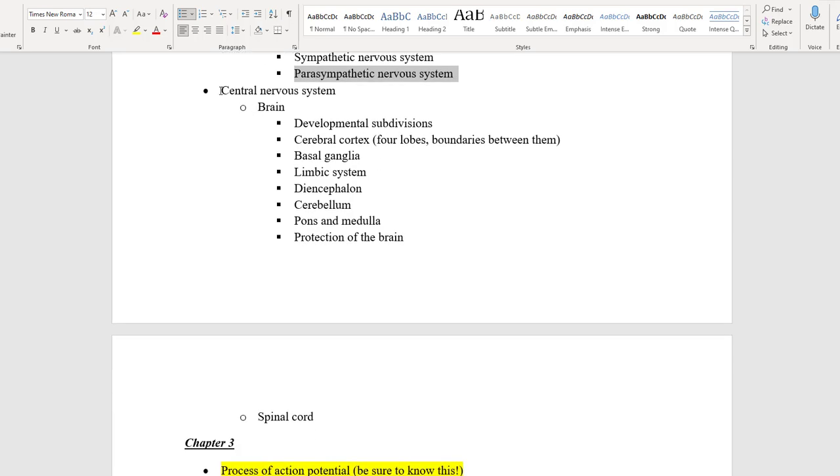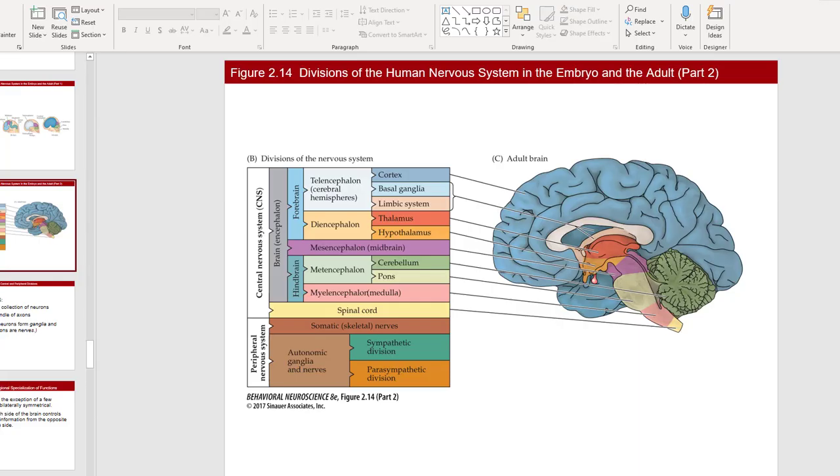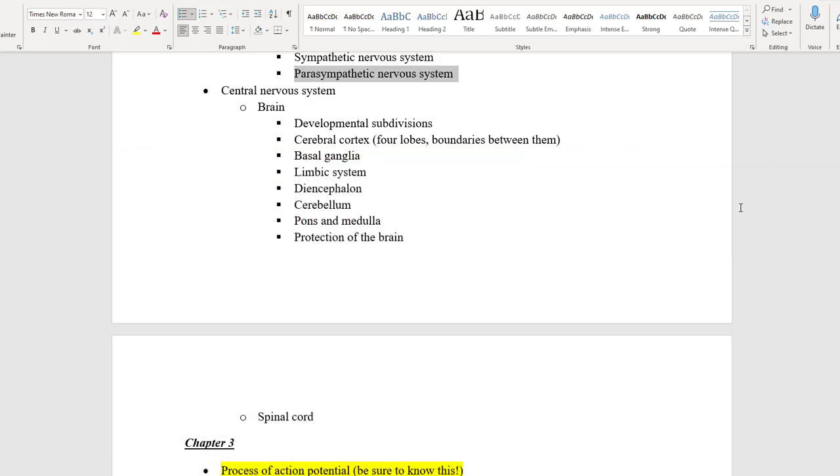Okay, the central nervous system consists of the brain and spinal cord. When we're breaking down the brain, this is where I really feel like this figure in your slides can be really helpful for you. We talked about how in the beginning we have a neural tube and how it's important for a pregnant individual to get enough folic acid. That's a B vitamin that can help prevent some neural tube defects. We can't prevent all of them, but that would be helpful.